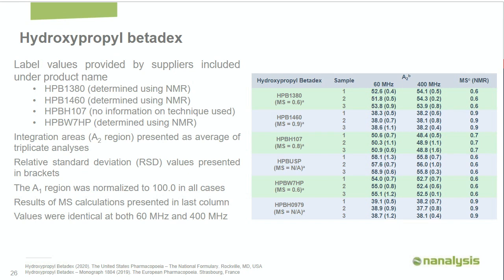So the MS values under the product name, in the leftmost column, refer to the values that are reported by the supplier. The second column from the left, samples 1, 2, and 3, refer to the individual physical samples that we prepared. And the values reported in the A2 columns are the integration regions of interest, and these are the average of triplicate runs with the RSD values shown in parentheses. In all cases, the A1 region was normalized to 100, so I'm not showing it here.